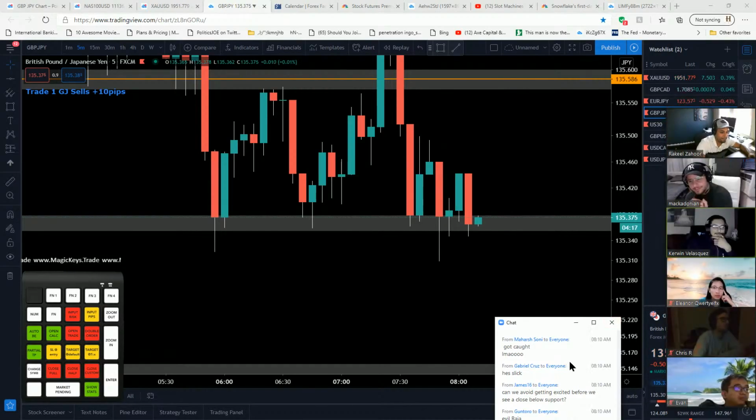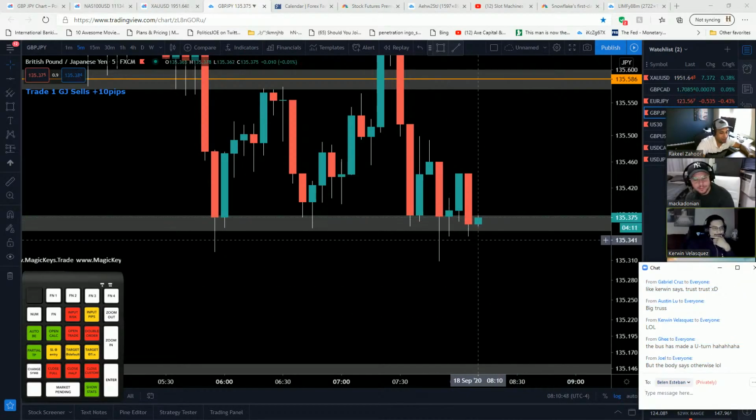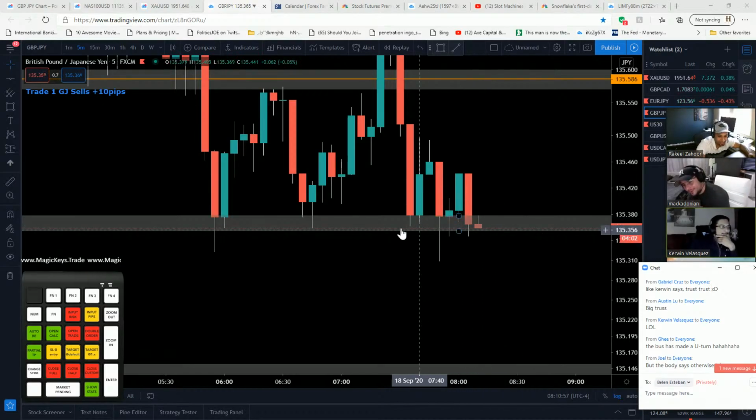Watch for this 5-minute candle. If this 5-minute candle breaks below the previous one, oh man, it's gonna be a nice move. It's gonna be a nightmare for GJ here. There you go. Okay, come on, let me see if I can help. Come on, GJ. There you go.